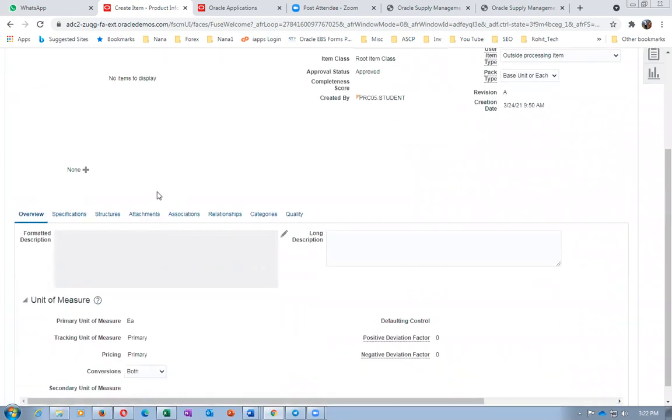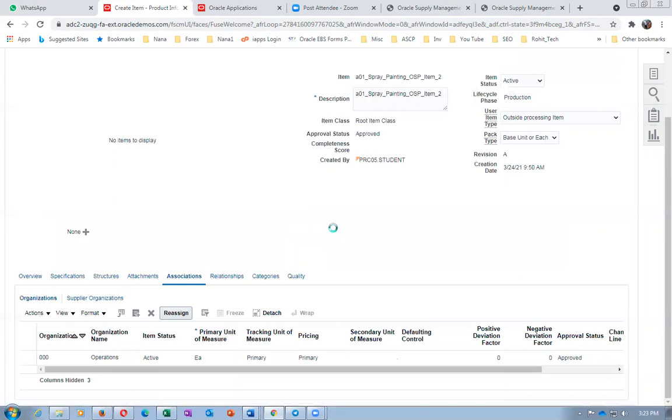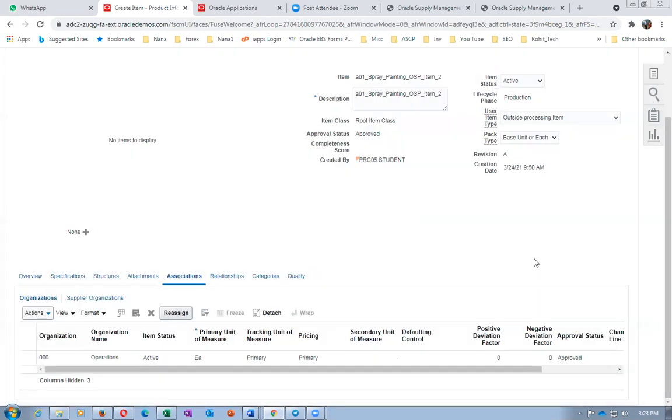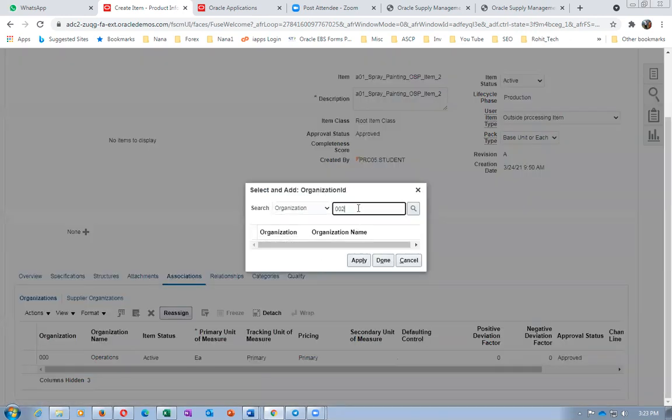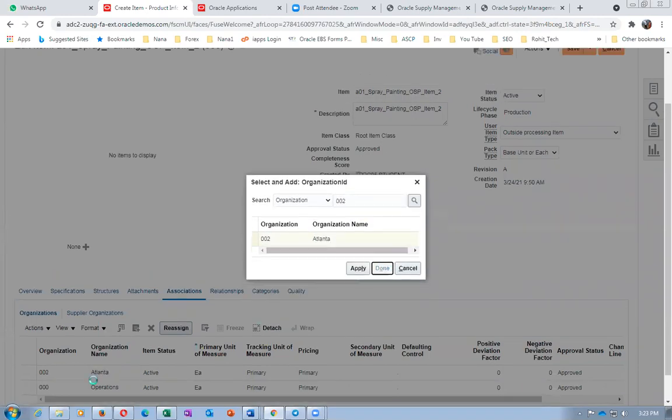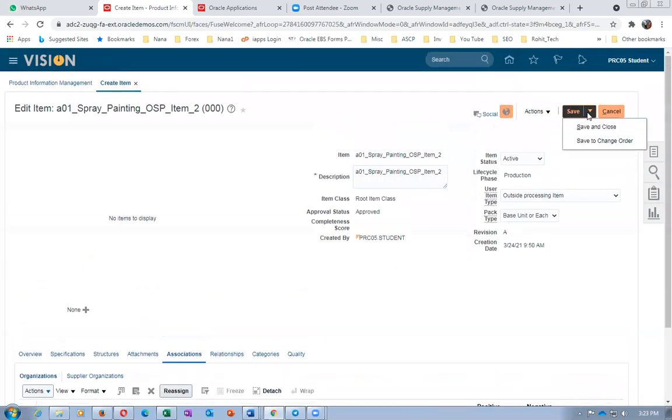And then let me assign it to the child org. I go to the associations, select the organization, and I'm assigning it to the child org 002. So apply and done. So it is not done. So what happened? What is the mistake? It's not coming. Go to the association section, select that. Oh, I have not queried at all. Query and then apply and done. I will give a save and close now.